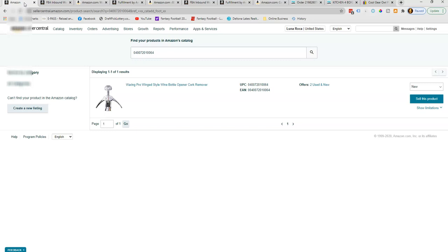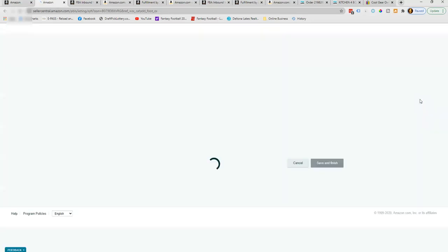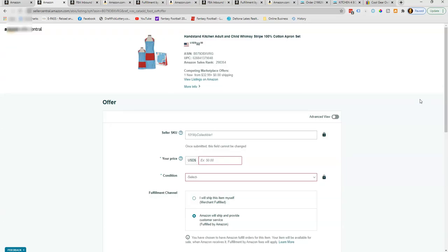All right, this apron set. You'll see the apron set that I have here. 0288. I'm sure this would be faster on the phone. 2841370. What? 3790488. Okay. Sell a condition. Sell this product. And I can sell it. Ooh, one new from $32.99. Doesn't know how fast it'll sell.